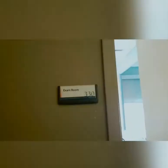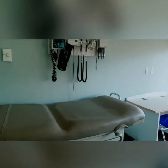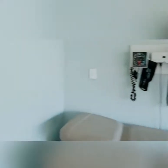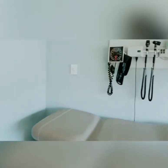Additionally, on both the 3rd and 4th floor, you'll find the Center for Advancement of Simulation and Education, or CASE for short. CASE serves as an innovative space where simulation-based learning and teaching occurs. It's one of the largest learning centers in Canada of its kind.